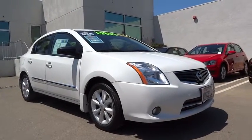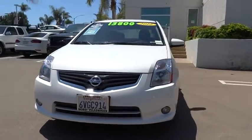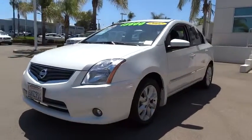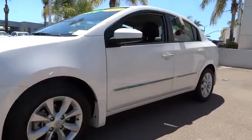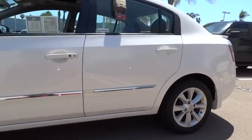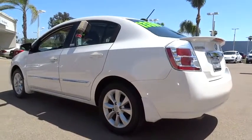2012 Sentra. With its spacious and versatile interior and stellar 34 miles per gallon fuel efficiency, the Nissan Sentra is the obvious choice for anyone who wants to enjoy a stylish and comfortable ride, and is priced below $15,000. This vehicle has less than 45,000 miles.